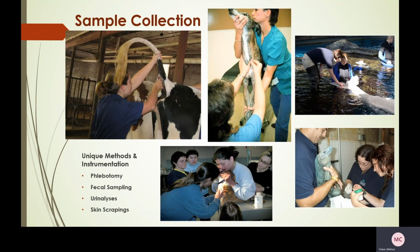Throughout the course of the program, students will take courses centered around sample collection for diagnostic evaluation. These courses emphasize proper technique for collection and examination of many different samples that will aid a veterinary team in diagnosing and providing therapeutic treatment.